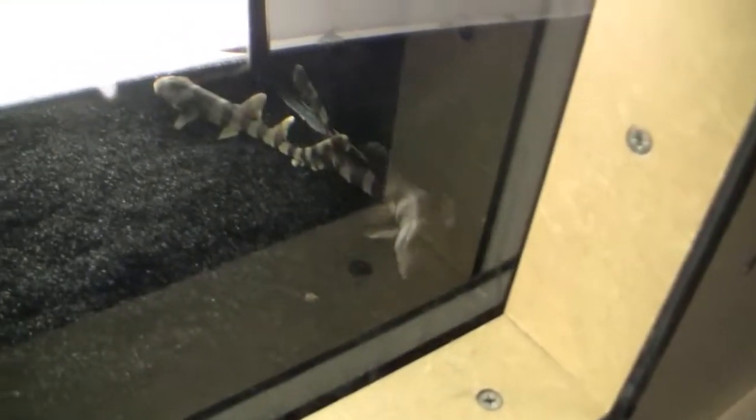Let's go down over here for a second. I'm going to squeeze around to the opposite side. There's also a little stepping area for our smaller guests, for our children here.